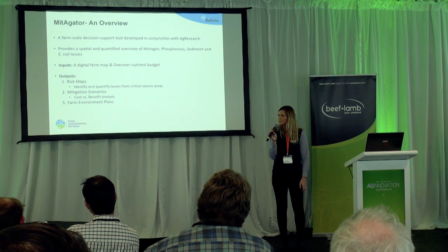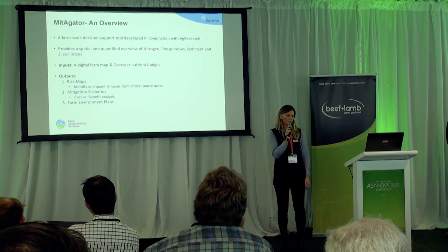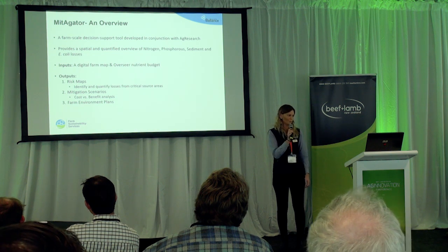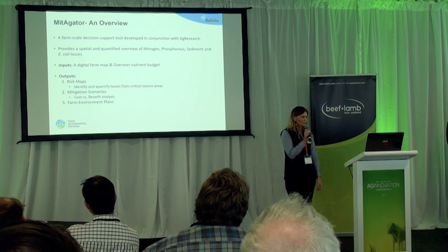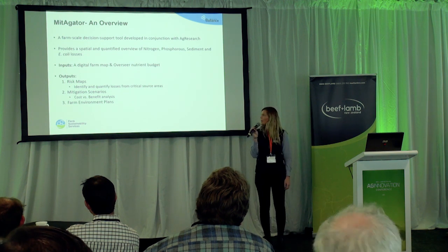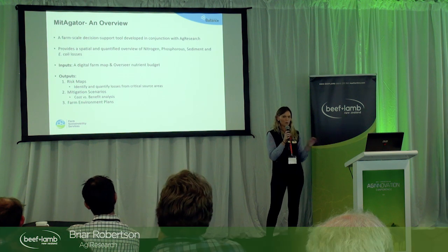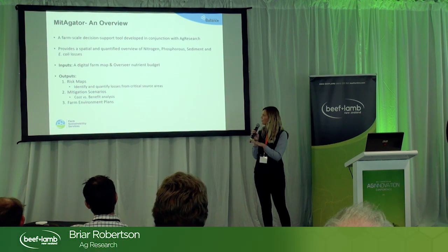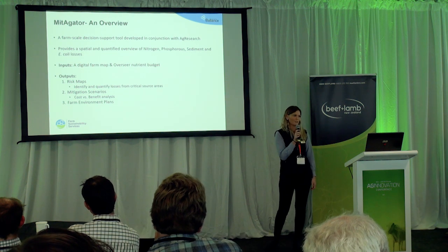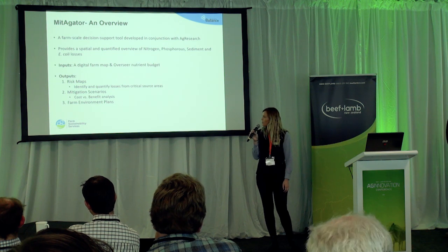Being spatial, it is your farm, on that particular block, your soil type, your slope, your farm. Inputs that are required to run the MitAgator program start with a digital farm map and an Overseer nutrient budget. What is really key is that quality in gives quality out. So we spend quite a bit of time on having that Overseer nutrient budget as accurate as possible, and a really good digital farm map.